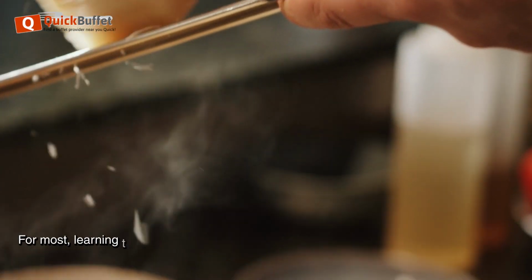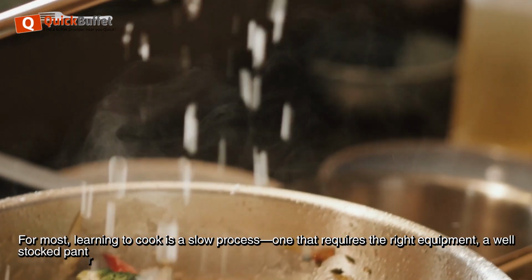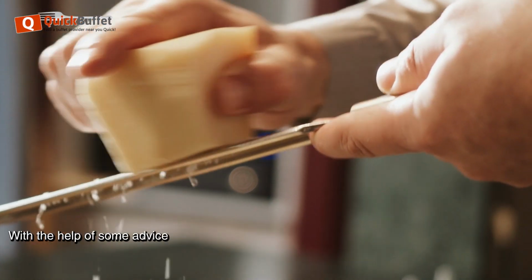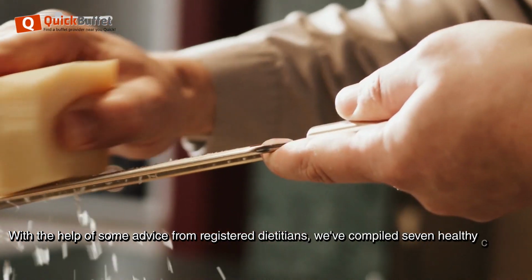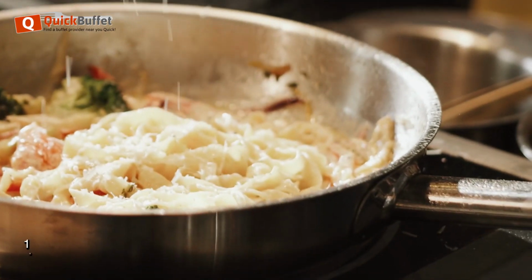For most, learning to cook is a slow process, one that requires the right equipment, a well-stocked pantry, and a few easy-to-nail skills. With the help of some advice from registered dietitians, we've compiled 7 healthy cooking tricks every beginning home cook should know.